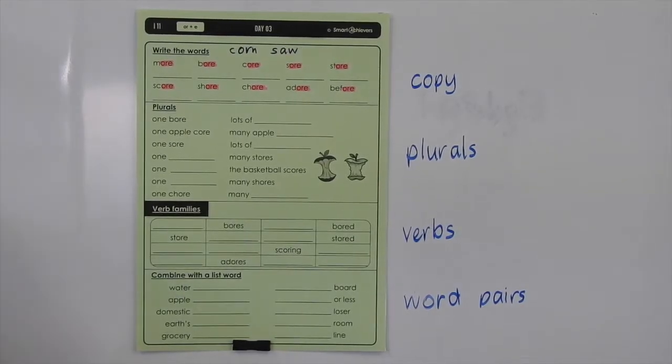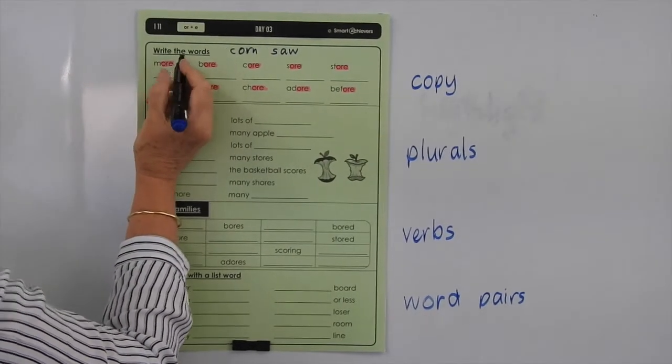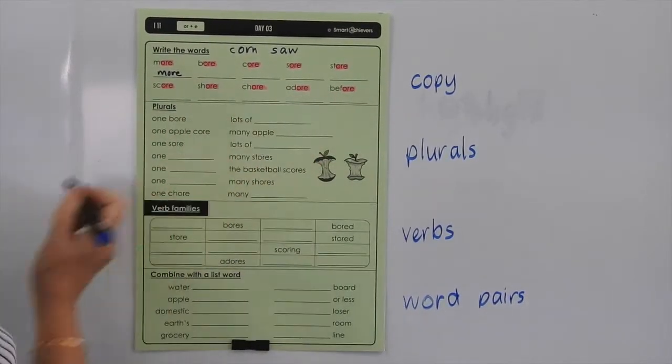So let's read the words, sound the words, spell the words, and write them. So we've got more, or, M-O-R-E, cover it and write it. And you can finish the rest of those on your own.